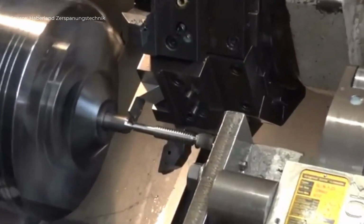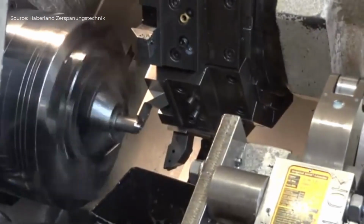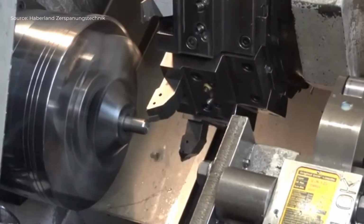Finally, the finished screw is parted off from the bar using a cutoff tool. This integrated, automated process produces a high-precision screw with both square and threaded features in a single setup.